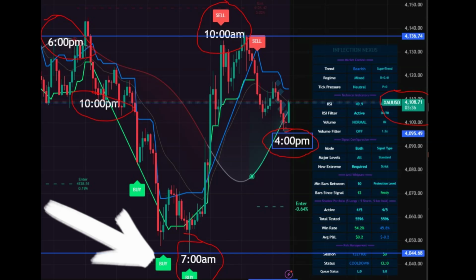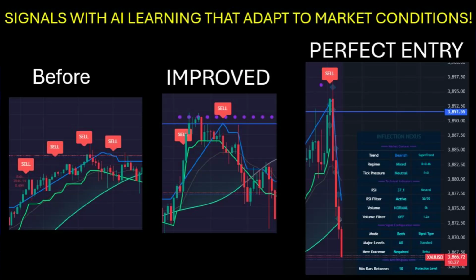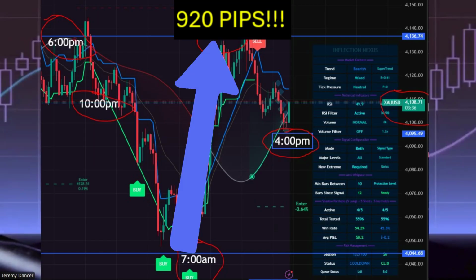Okay. Now, another thing I want to make sure that I'm clear on is that I've been running Inflection Nexus for a couple weeks now, and it has had time to fully optimize to my charts. So don't be discouraged or upset if you're not getting the best signals at first. Over time, Inflection Nexus is going to improve. All right. What I have learned though is on the third signal with Inflection Nexus, that's when it gives its best entry. All right.